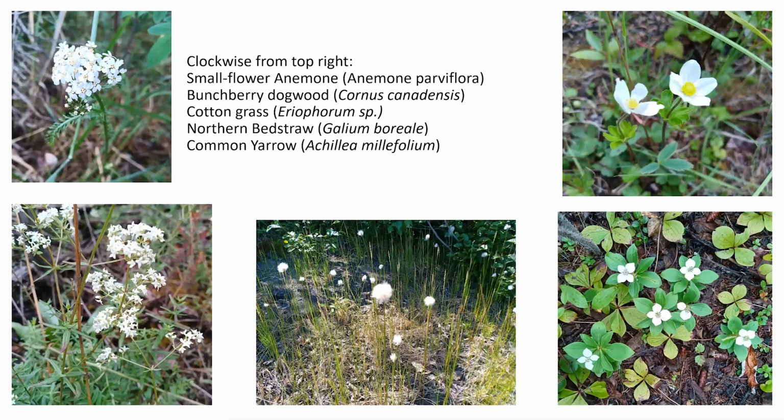Next slide, Bob. A few more flowers over the course of the 12 days. I probably photographed between 50 and 60 flowers. I haven't identified them all, and some of them were just leaves, as it was too late for the flowers. So these are just a few of the white ones. And again, here is the small flower anemone; Bob helped me identify that one as well.